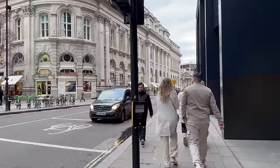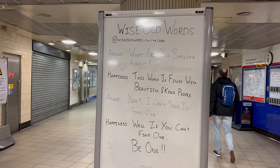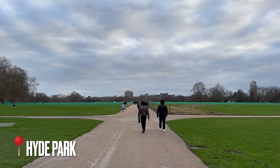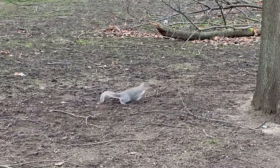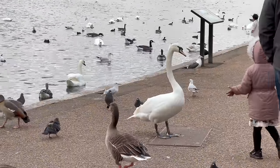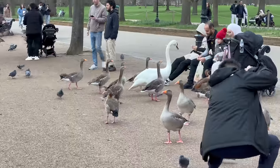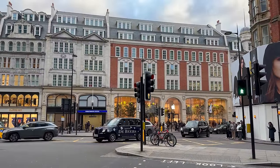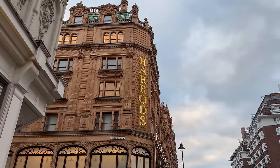The couple in front of us fit in so well with the buildings around us. Later, we're going to go to Brixton for dinner with a friend. And between now and then, we're going to take a walk at the famous Hyde Park. I've always wondered why there was a Hong Kong flag on that building. Turns out that's a Mandarin Oriental Hotel, a Hong Kong hotel brand.